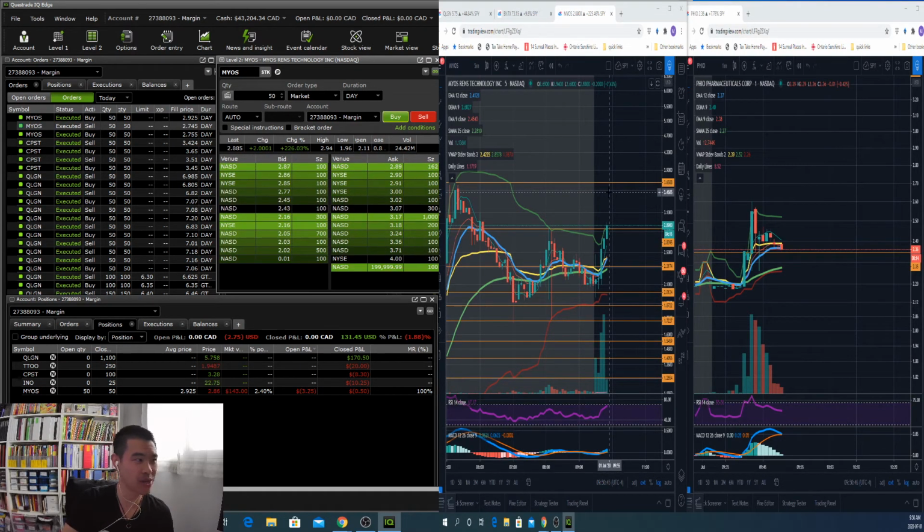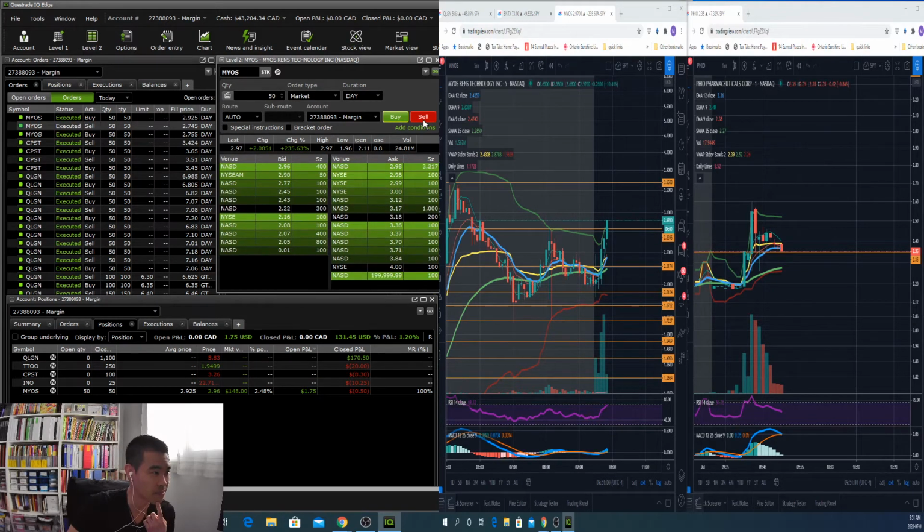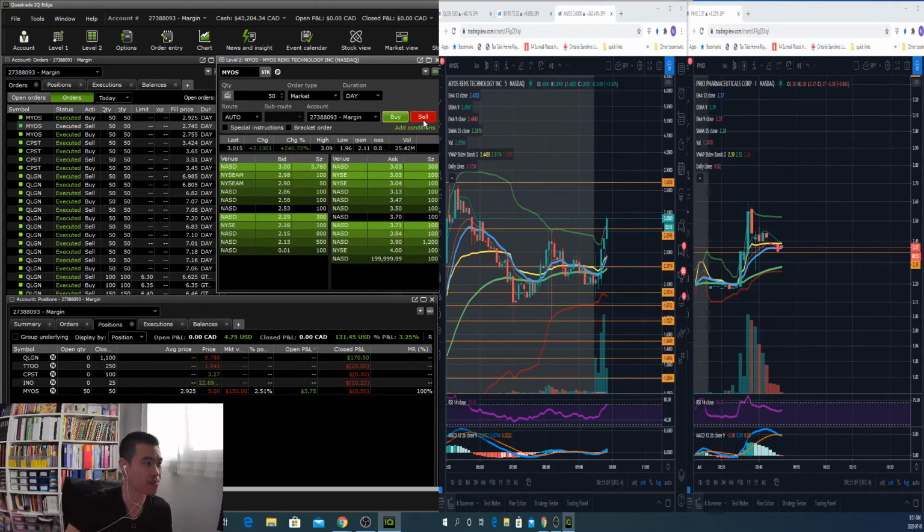And I want to see it break $3. So I have my hand on the sell just in case it flushes and falls back down. If it goes above $3, that's a real show of strength. It's at 98, 99, $3, 3.01, 3.09. Awesome. I want to see this push up. A lot of volume is coming in now. We see a lot of green coming in here at the bottom.